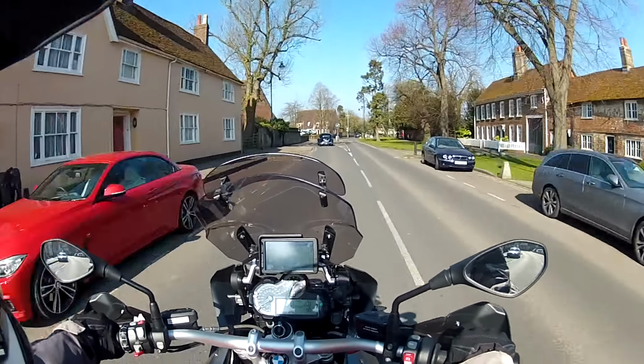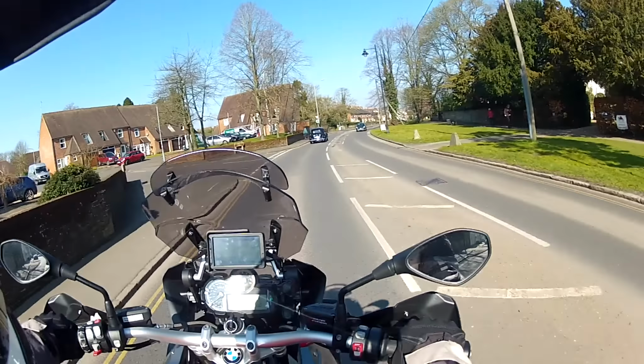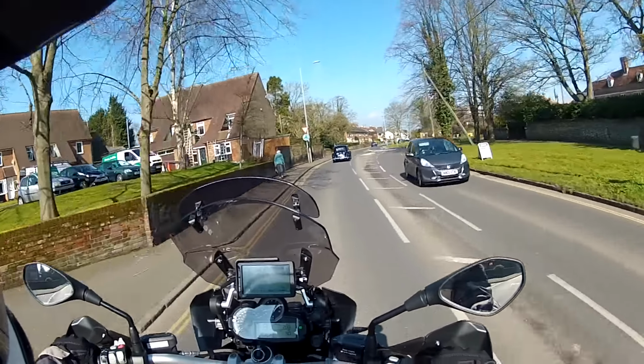I love the high-tech nature of the bike, which is odd because on some of the other bikes like the Triumph and the CRF, I like the fact that they're simple. So how does that work?